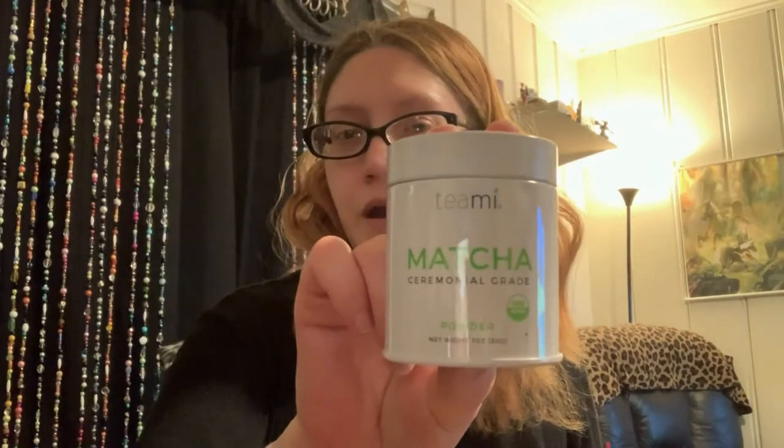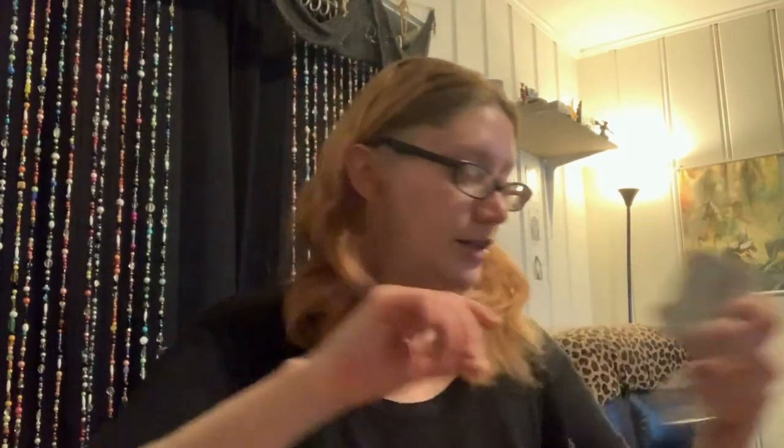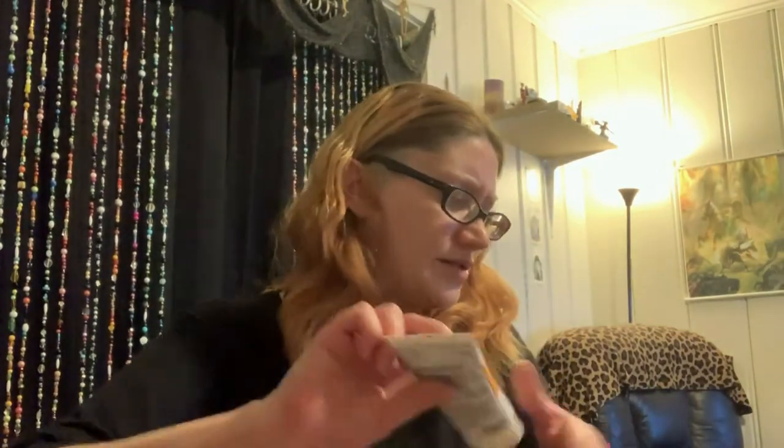All right. And then I actually got this for my husband. It's the Timai Matcha Powder, ceremonial grade, whatever that means. I think he'll like that, because we've been wanting to get some, and I saw that. And it was pretty cheap for that.